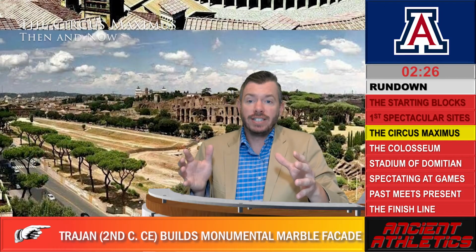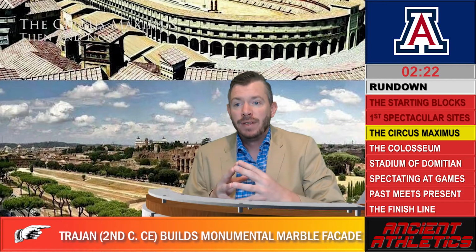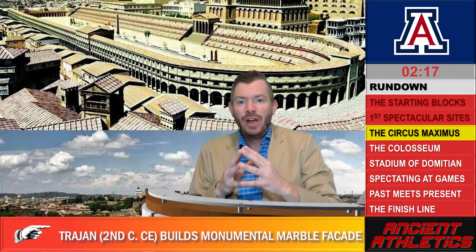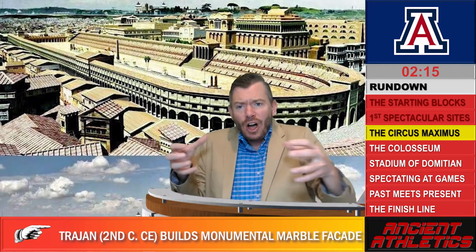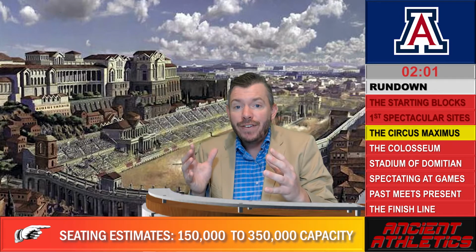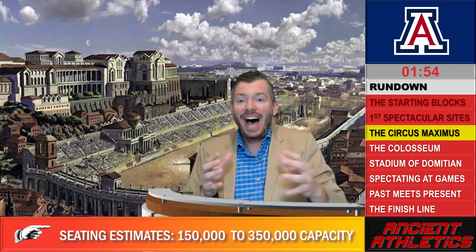100 years after Augustus, it was the Roman Emperor Trajan who took things to the next level. So he constructed the monumental facade for the entire structure, right? Making it look somewhat like an elongated Colosseum with tiers of arches surrounding the exterior. And modern estimates for seating at the Circus Maximus at this time under Trajan, right after his remodel of the circus, they range from 150,000 on the low end to like 350,000 on the high end.